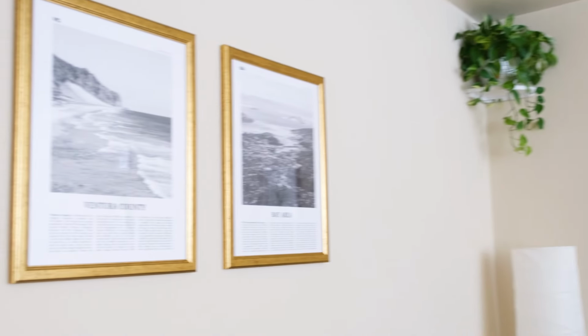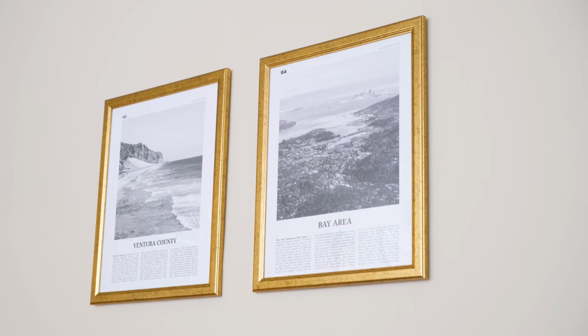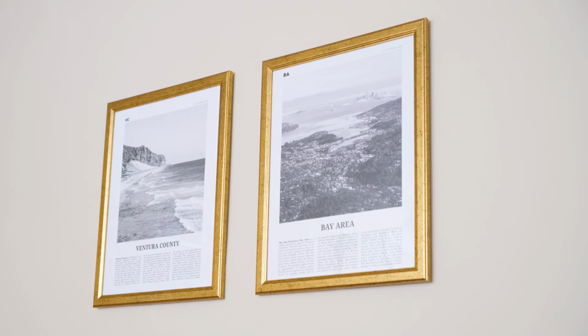Another touch of California here. The first one is of Ventura County, where I grew up, and then the second is of the Bay Area, which is again where I went to school.